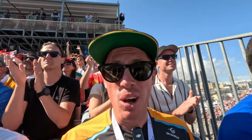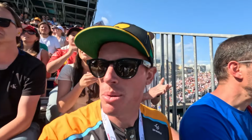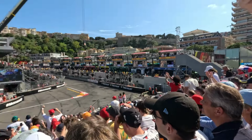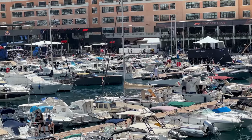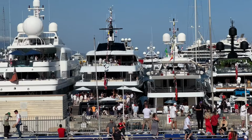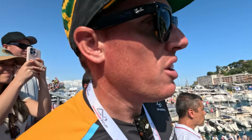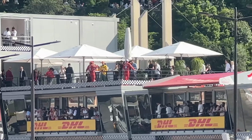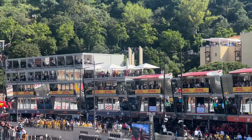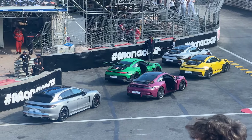Charles on pole in Monaco. Ferrari fans will be happy with that. We've got all the boats over here. Got the horns going wild. So check this, they're doing the interviews on the top over there where those white tents are on the roof. We can see the momentum coming with the team everywhere. There we go.